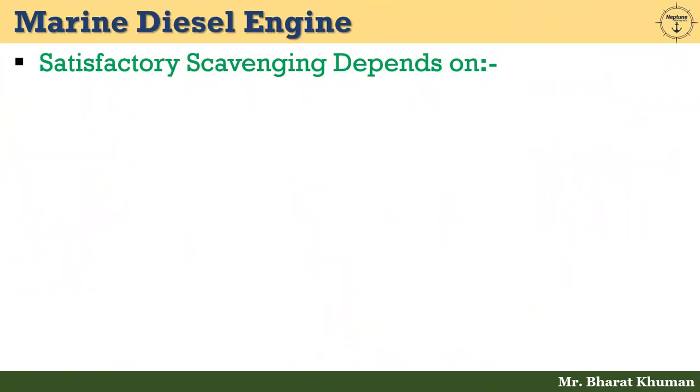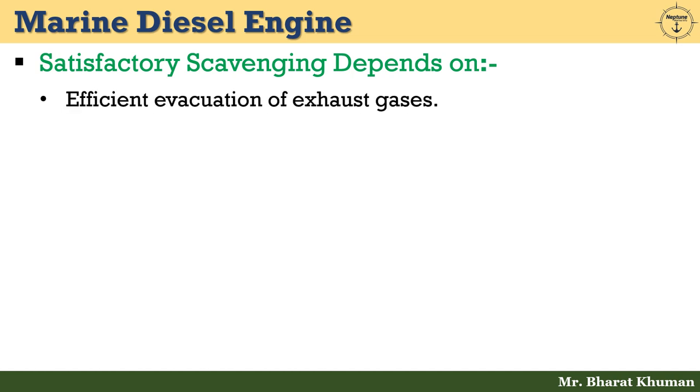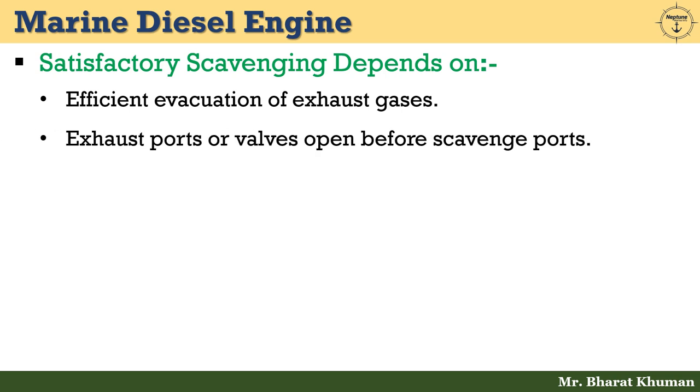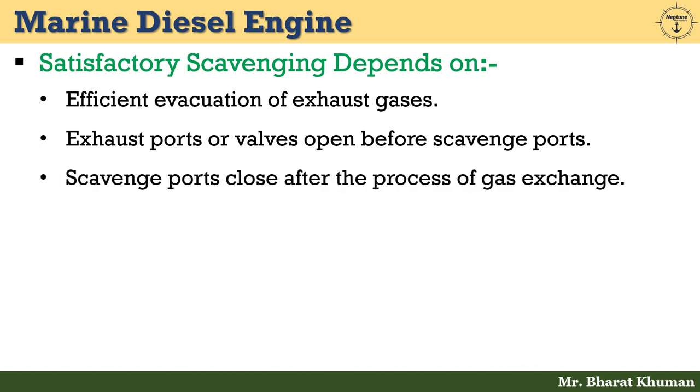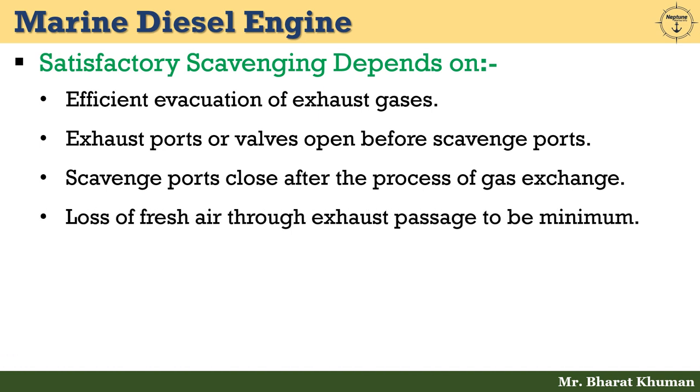Friends, satisfactory scavenging depends on efficient evacuation of exhaust gases. Exhaust ports or valves open before scavenge ports. Third, the scavenge ports close after the process of gas exchange. Fourth, loss of fresh air through the exhaust passage to be minimum.